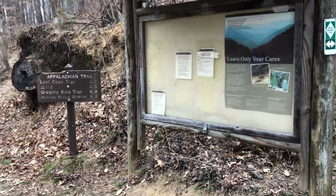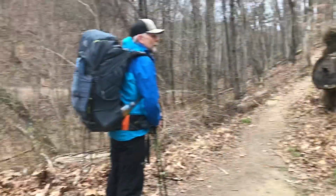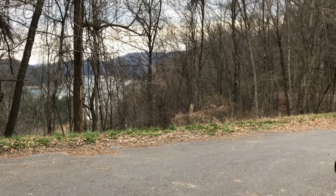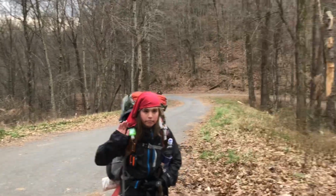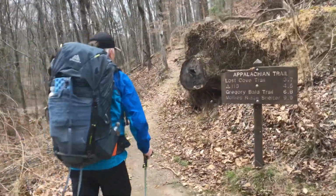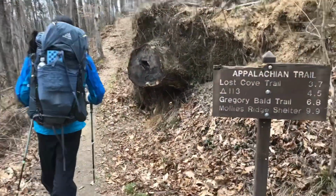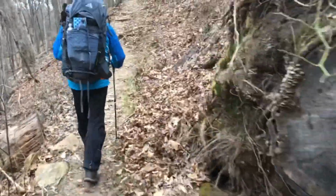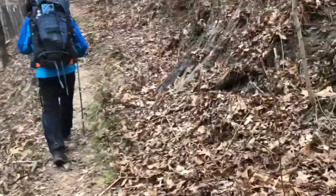Arrived at the place where the AT leaves the roadway from behind Fontana Dam. That was probably a little fast, sorry about that. We're getting ready to head off into the woods. We'll stop right up here and deposit our permits, and we'll be on our way.